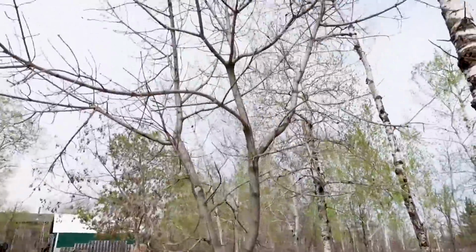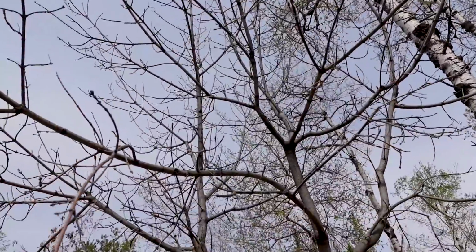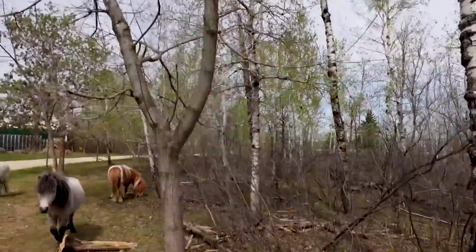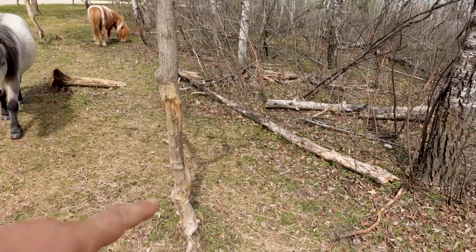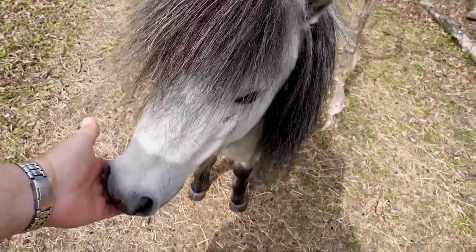I don't know if that tree's actually going to come back. It's looking pretty bleak. You can see here the boys, Billy and Carl, they tend to do some work on that. Hi, bud.